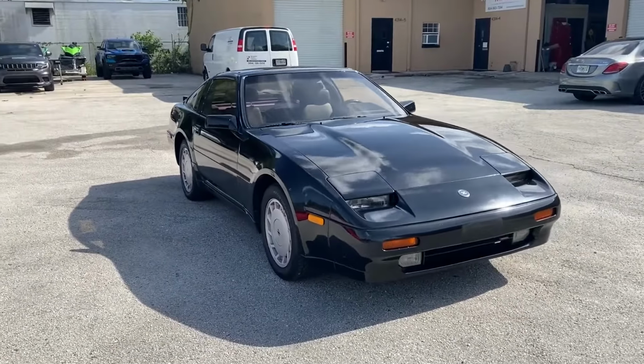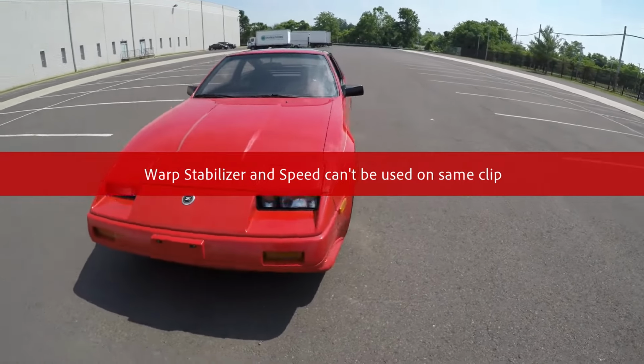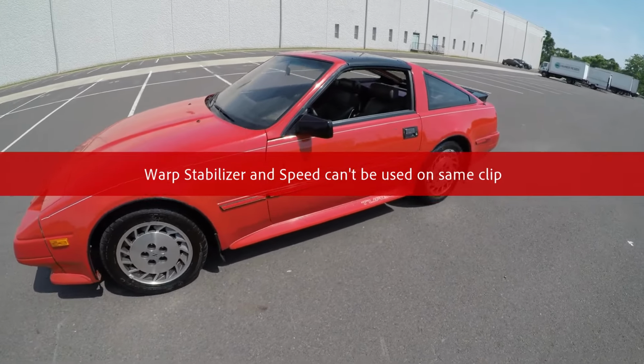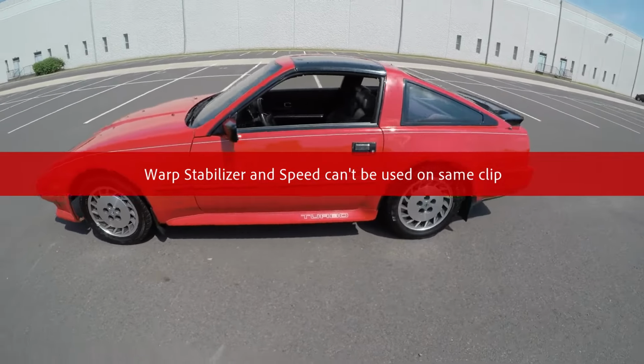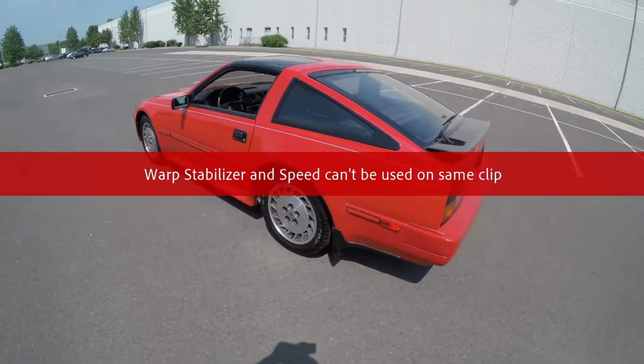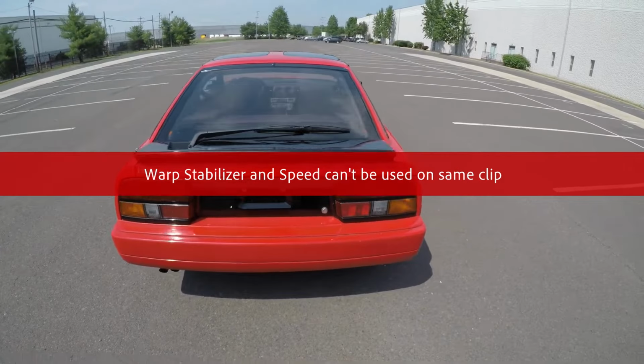But if he has an actual receipt of when it's done, make sure that it's done fairly recently. You're supposed to replace it every 60,000 miles, and if you wait longer, you have the chance that the timing belt will snap, and since the VG is an interference engine, you're just pretty much screwed. You have to get a whole other engine, so better to be safe than sorry and get that timing belt done if it hasn't already been done.